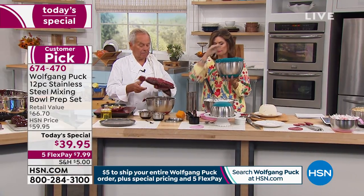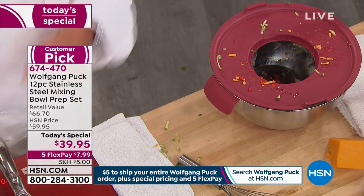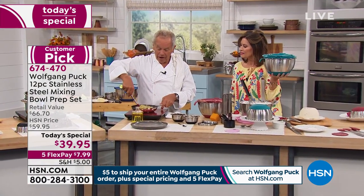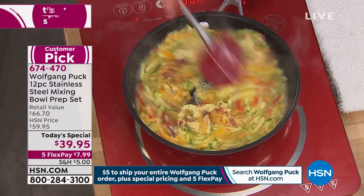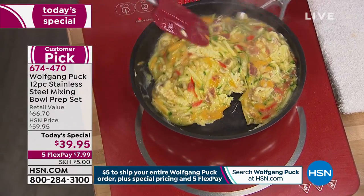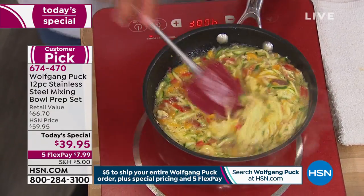Look at that. Just pop it in the dishwasher, good to go. And here is my frittata, for a good breakfast, or for a brunch dish, or a lunch dish. If you want to eat healthy, this is the way to go. Lots of vegetables with the eggs, high in protein, low in fat. And you're done. You can use egg whites only if you're on a diet.